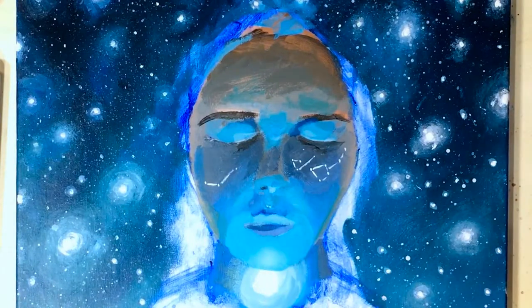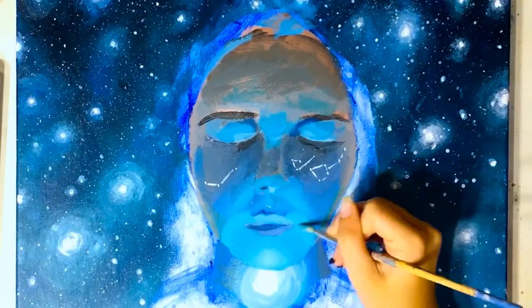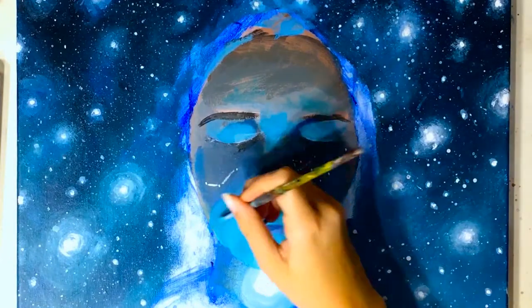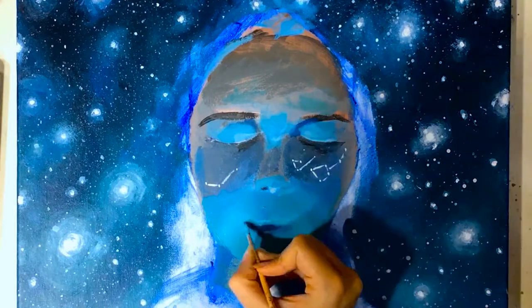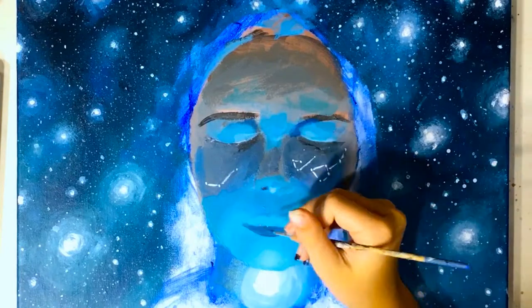I knew that I wanted the light source to be blue and coming from a star or a light orb that was floating in her hand, so it was below her face. I looked a lot for reference photos of blue lighting on people's faces so I could find how it looks and how the shadows are and the colors, but I couldn't really find one that was either the right lighting that I wanted or the right color.